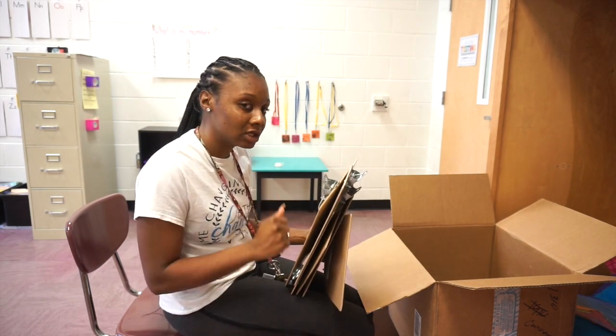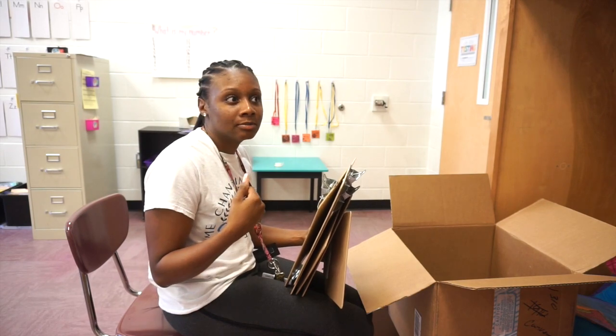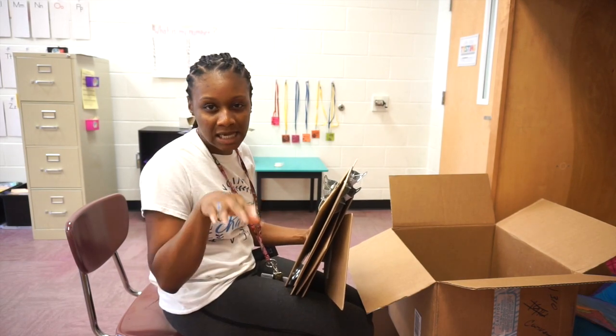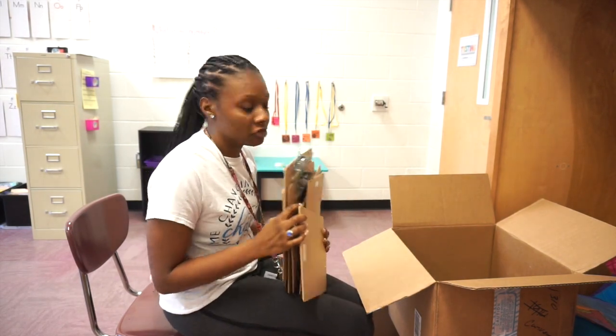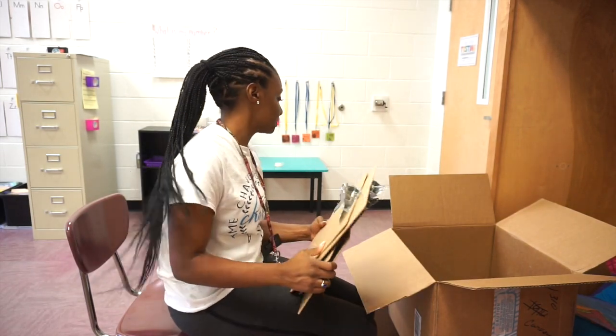Well, if you don't have enough clipboards for your students, it kind of becomes like a, well, who gets the clipboard? Well, I was here first, that type of thing. So I just wanted to make sure that I had a class set of clipboards for my students.